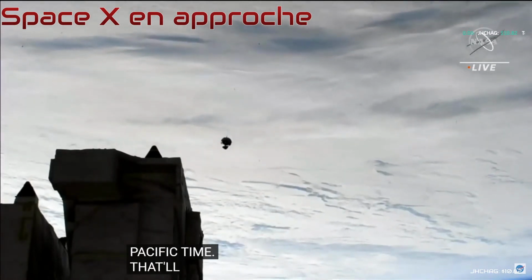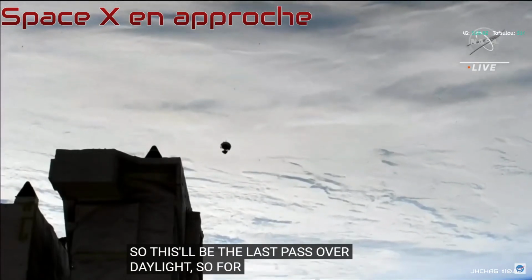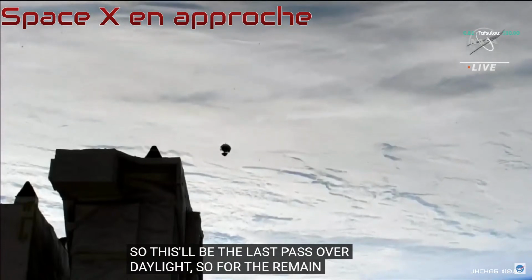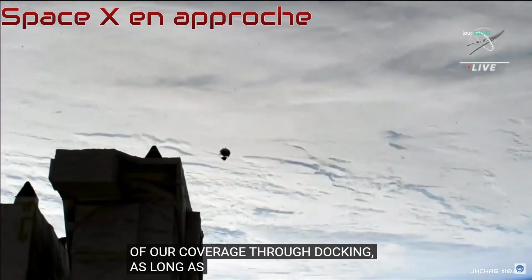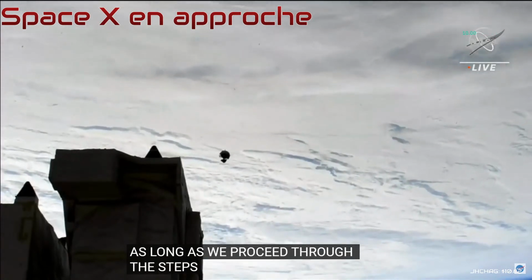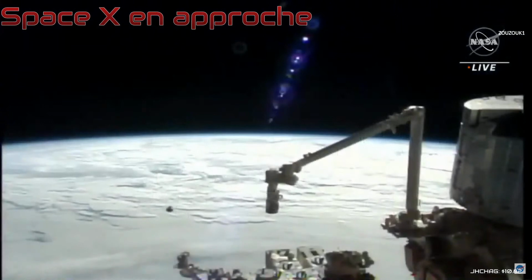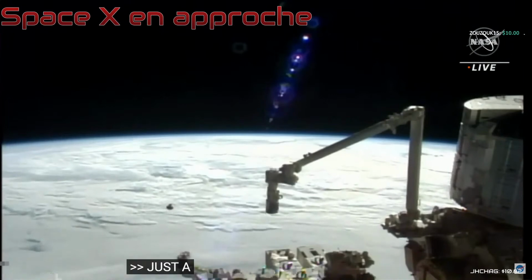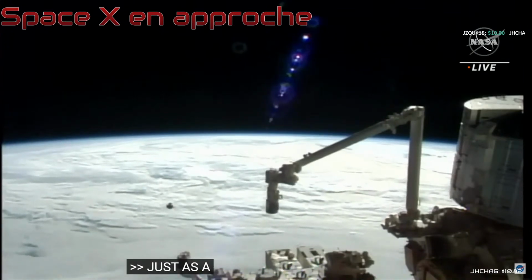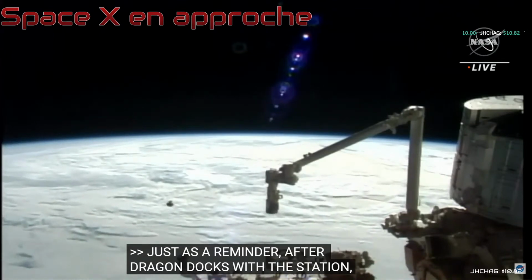So for the remainder of our coverage until docking, as long as we proceed through these steps nominally, we should be able to see everything in an orbital daytime. And just as a reminder, after Dragon docks with the station, it will take a little over an hour and a half to 2 hours for the hatches to open and for crew to ingress onto the space station.